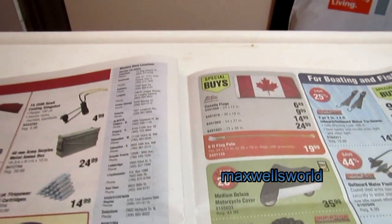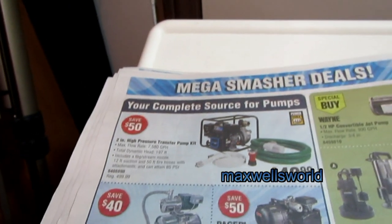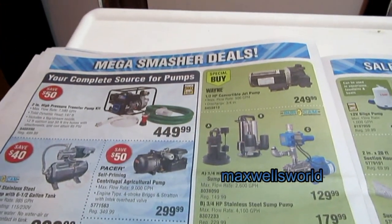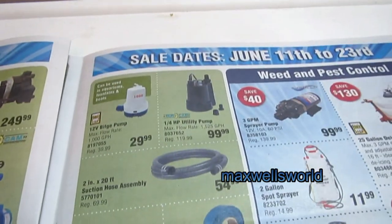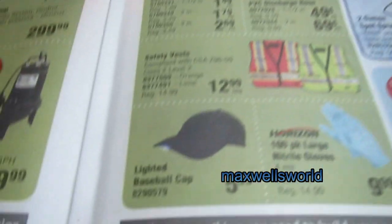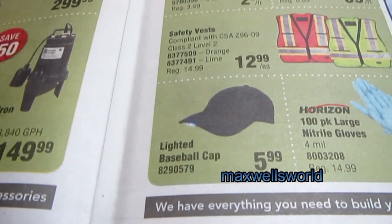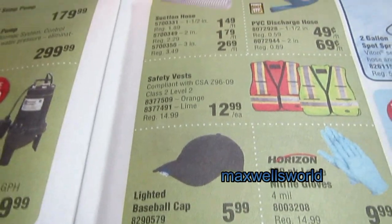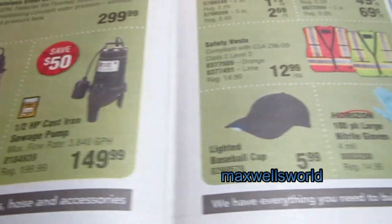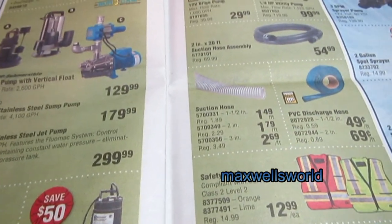Again, we'll turn the page. Getting into your pumps, of course, trash pumps, water pumps, septic tank pumps, and sprayers, pump sprayers, weed sprayers and stuff like that. Over here, there's a lighted baseball cap. I'm not quite sure how good that would be in the dark, but if you're working at close range, that would probably be something that might be a little interesting. So we'll give the page another turn.